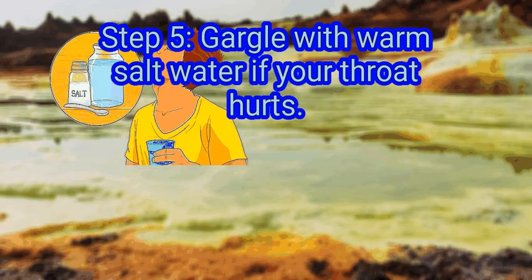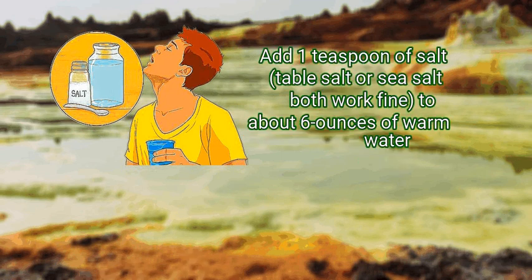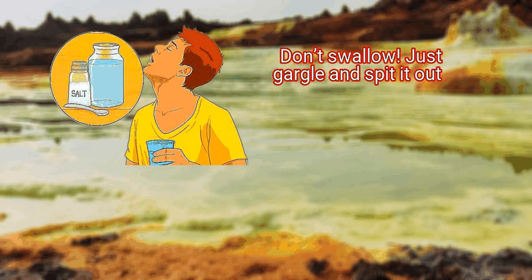Step 5. Gargle with warm salt water if your throat hurts. Salt water will have little effect on your cough, but it can soothe a sore throat, which may accompany a cough. Add 1 teaspoon of salt, table salt or sea salt, both work fine, to about 6 ounces of warm water. Stir to dissolve the salt and then gargle with it. Don't swallow, just gargle and spit it out.